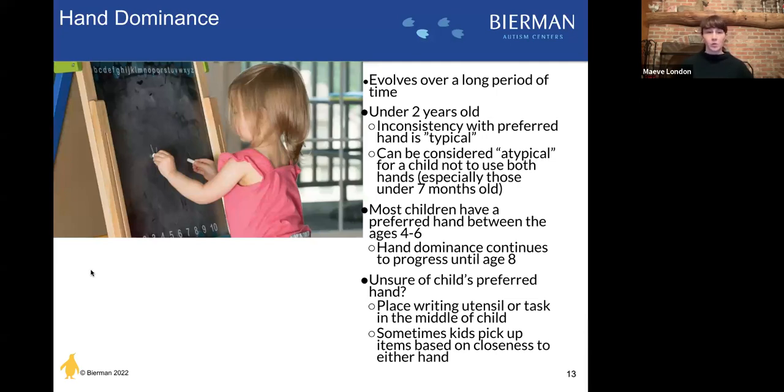I will say that if you are curious about hand dominance, typically the best way to know which way they're leaning is to look at that grasp. If a child is holding their marker in their left hand like this and their marker in their right hand like this, that means that right now that left hand has a more mature, evolved grasp than that right hand does, which may mean that they have a preference for their left hand.